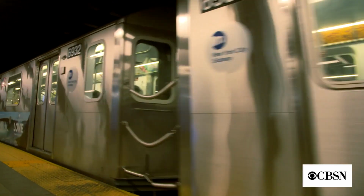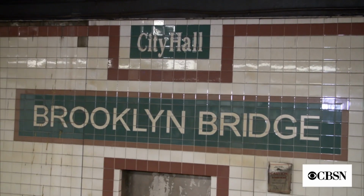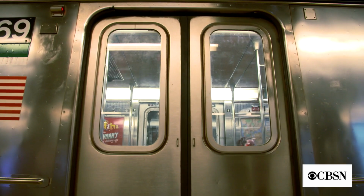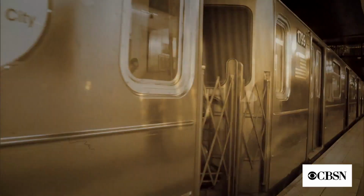Our ride back in time starts at the Brooklyn Bridge subway station as we board this 6 train. Stand clear of the closing doors, please. Next station stop, 1904. The New York City subway opened to huge fanfare.